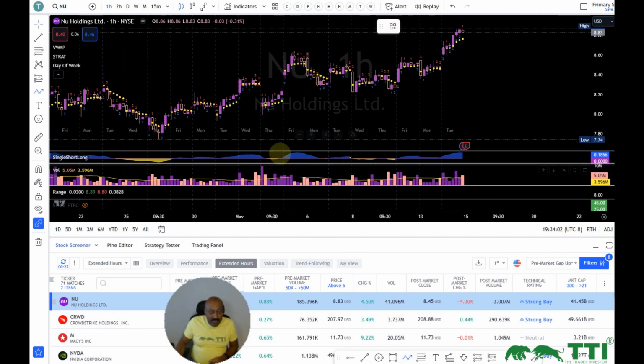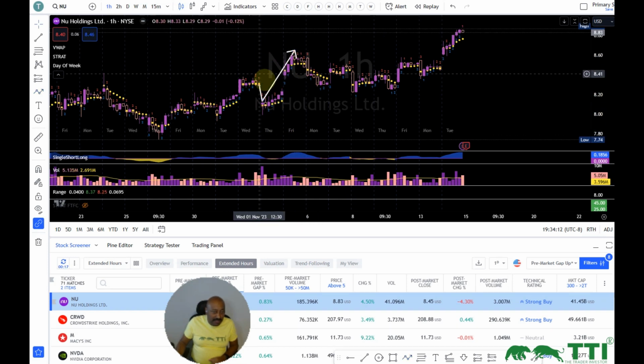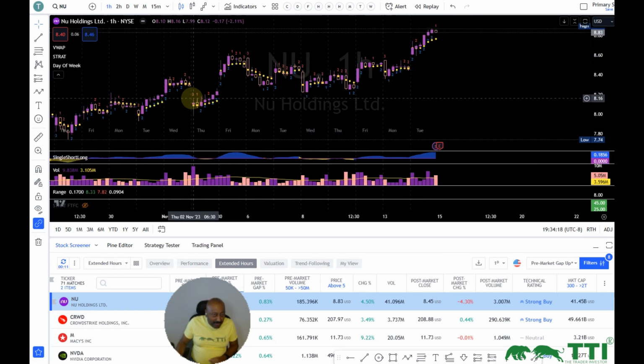If you look at this one here, it gapped down, but it never stayed down. It was never a runner to the downside. It actually went back up. That's why you have to see it. This one bar that gapped down, this one-hour bar, nothing was ever below it. It actually formed a hammer and everything was up, up, up from there.